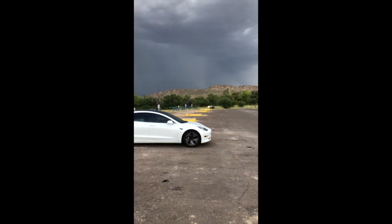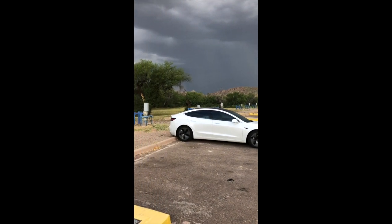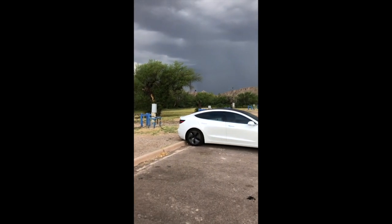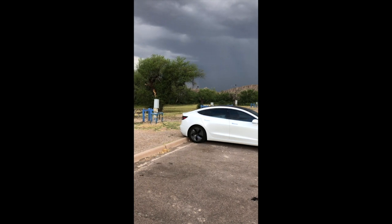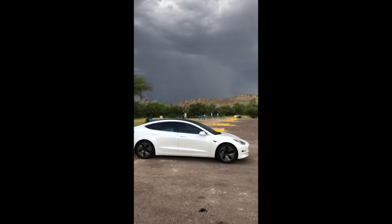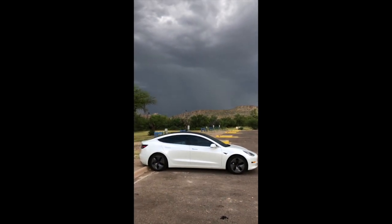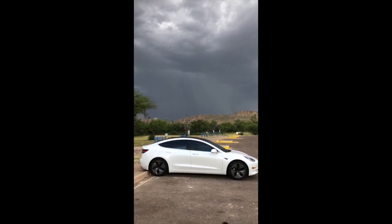All right, I'm recharging at the Rio Grande Village, Big Bend National Park. I'm at the RV site, and I just hooked up my Tesla cable to a 50 amp. I had a choice between a 50 and a 30. I'm doing a 50 amp, and if we're lucky, we'll get a strike of lightning out in the distance, because we got some storms coming through.